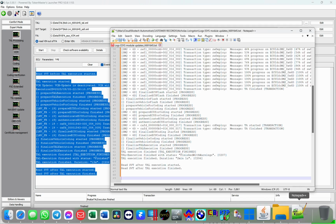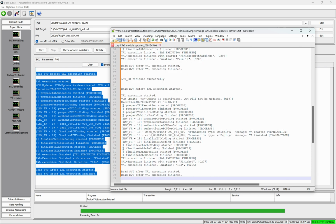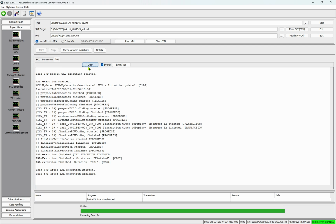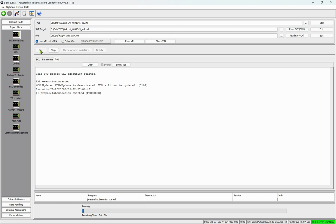Here we did the transfer case, which is known as the LMV_FR, and this was a quite simple update. It was just a coding file, if memory serves right, and it went through quite effectively, quite easily. And then we moved on to the next module, and it was the IHKA HVAC module. And you will see here where we have software deploy, coding deploy to do. All right.